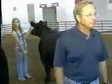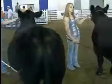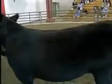And I'm assuming that the one on your right is the one that you say is the superior animal? Well, I don't know if superior so much. This one would be more market ready today. And that's one of the things people with their show cattle always have to face. The fair is held this week, and it's hard to get these animals that are 15, 16, 17 months old just right for the fair.